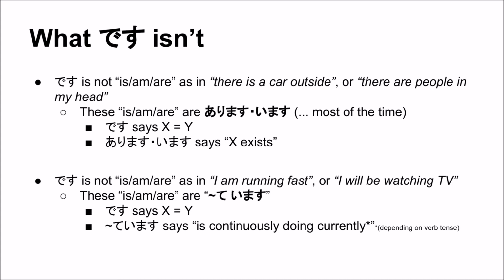Des is not is, am, or are, as in there is a car outside. You're not actually saying that the word there is a car outside. Oh my God, there! That location is a car outside. You're saying that there happens to be a car outside over there. In that location, there is a car. A car does exist over there.